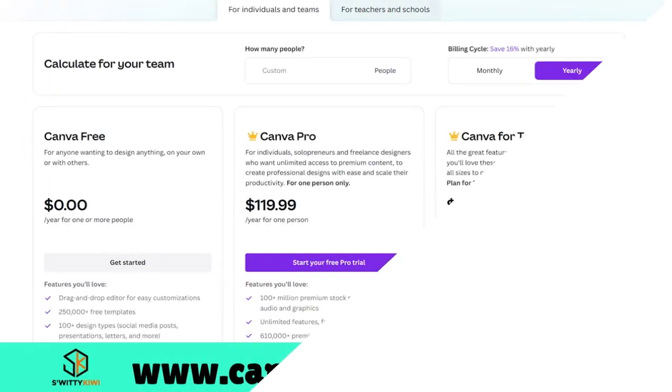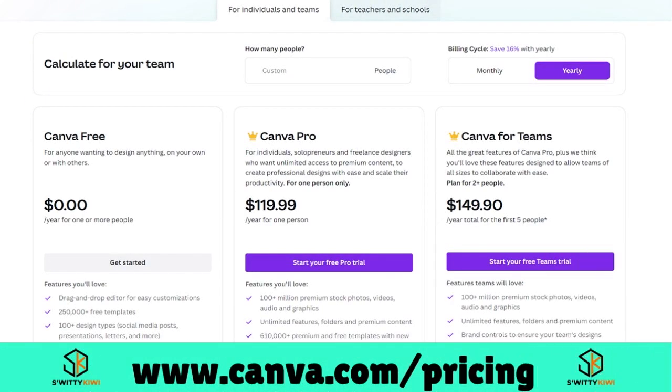And in terms of pricing, the pricing really depends. But I want you to look right now on the screen. Here is the pricing for Canva as of the date of this show.